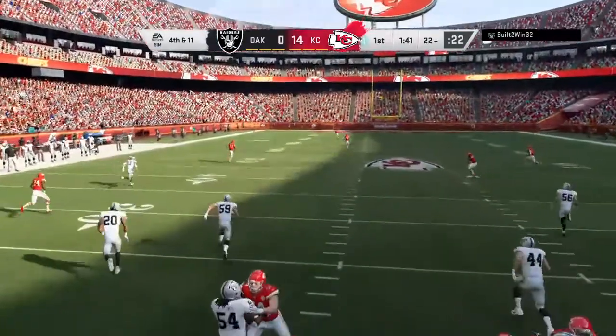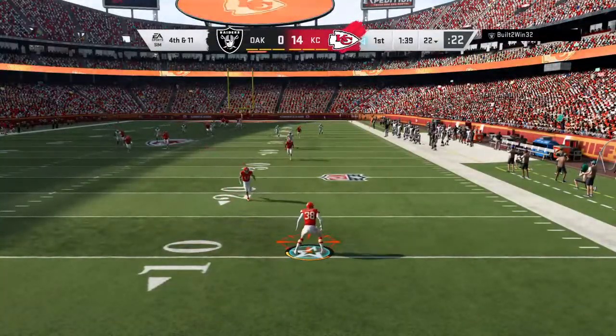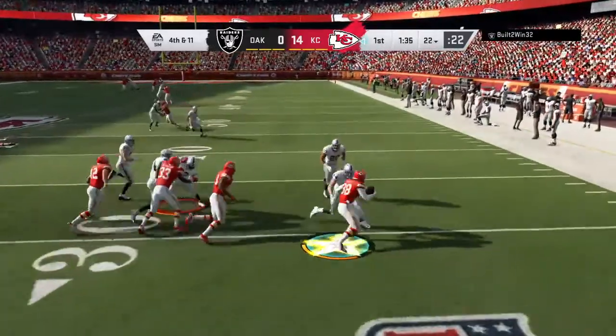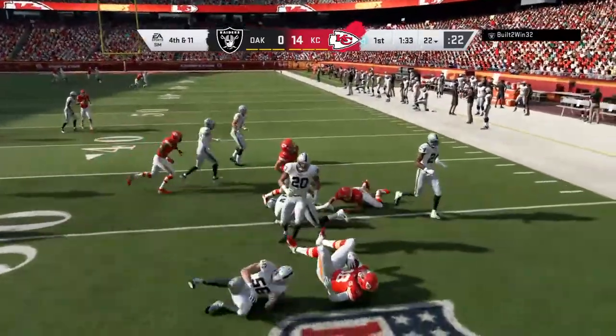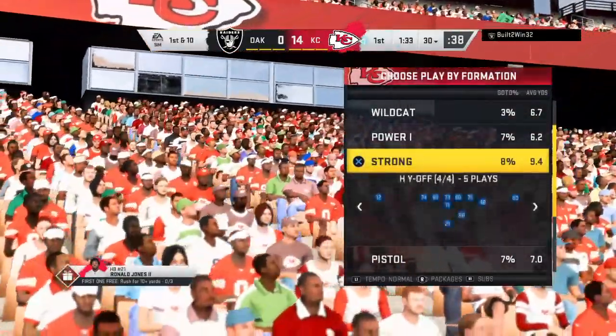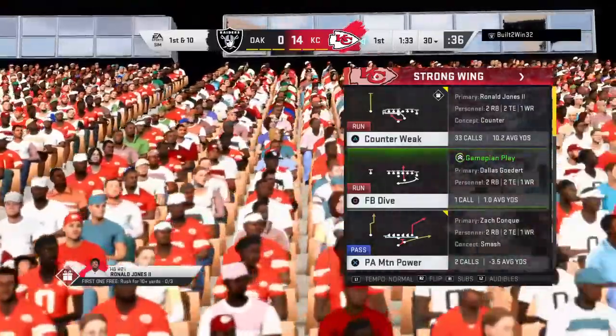And he gets this away, and look at this. This is a good one. Yeah, Sanders now to return. A nice job on the return there, 16 yards. And it's Chiefs football, 1st and 10.